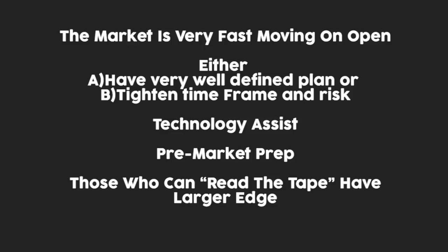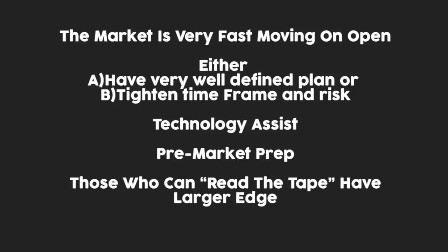Just to recap for you, on the open, the market is very fast moving. So you're either going to have to, A, have a very well-defined plan. A well-defined plan is an example of what I just showed you with that script, understanding how I want to scale in at S2. If you don't have a well-defined plan, if you're just playing the momentum off of levels you've identified in the pre-market or the prior day support or resistance, you have to have a very tight time frame and tight risk. Meaning, if you enter against a level and it doesn't work right away, you're out. If you enter against a level and it moves a half of an ATR, you very quickly take profits.